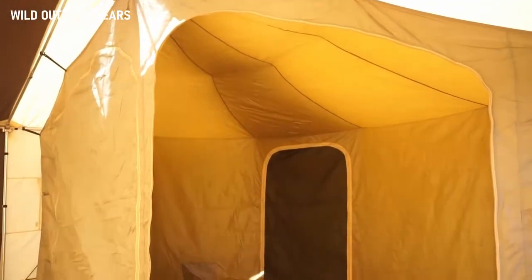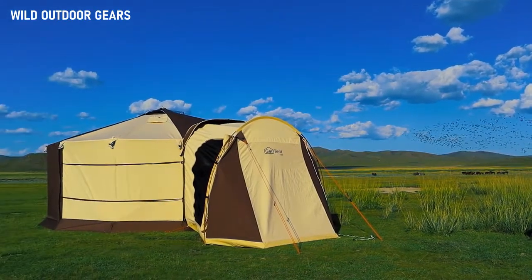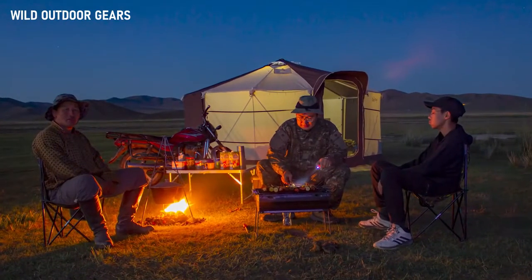There are sleeping area and additional entrance area with 4 possible doors to the structure. Additional roof cover which can be used as a separate shed. It is possible to interconnect the Gir tents and the sleeping tents.